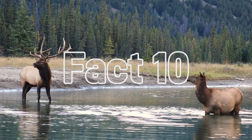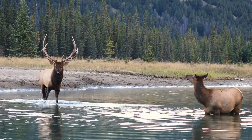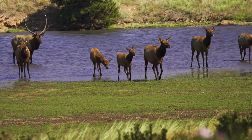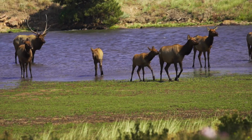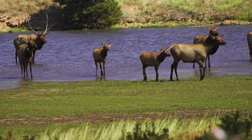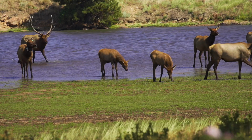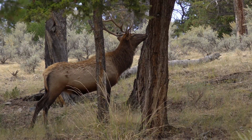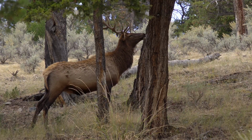Fact number 10. Let's wrap up with one of the most amazing elk adaptations, their specialised teeth. Elk have precisely configured chompers to match their plant-based diet. They have rigid premolars and molars in the back for grinding up vegetation, while the front incisors work like shears to grab and cut foliage. The top and bottom teeth align for maximum shredding efficiency, almost like nature's wire cutters. This allows elk to demolish and digest rough woody food other animals can't handle. Their nifty teeth help elks thrive in the harsh landscapes.